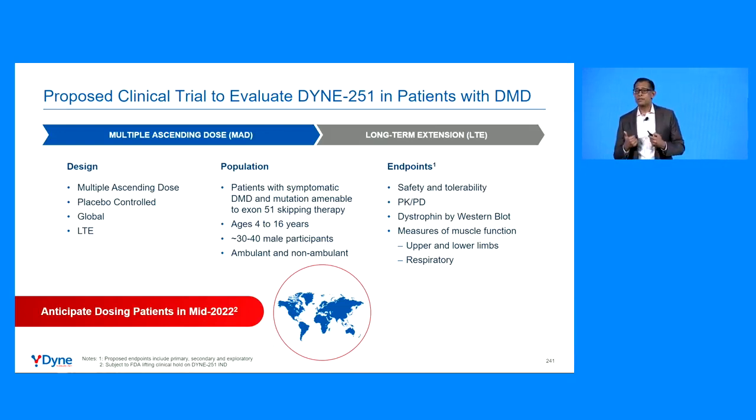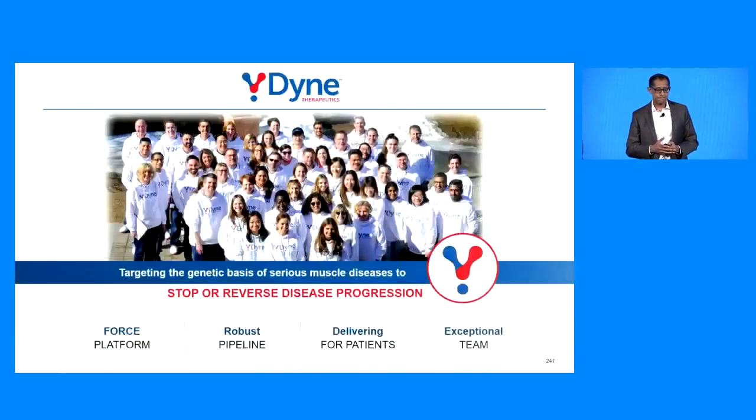Importantly, we're going to be looking at participants who are 4 to 16 years of age, both ambulant and non-ambulant. We know that it's been a struggle to have enough trials in a non-ambulatory patient population, and we really want to make sure that we're serving the full spectrum of participants. We'll be looking at safety, tolerability, dystrophin, and function in this trial. And so we're excited to hopefully start dosing in the middle of this year.